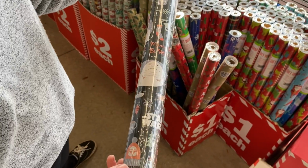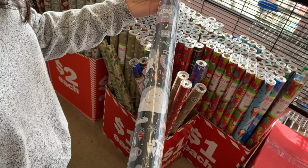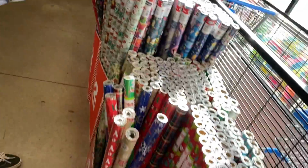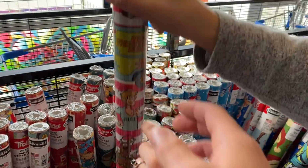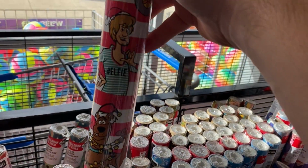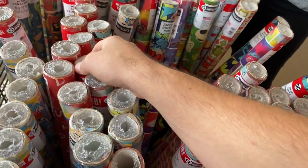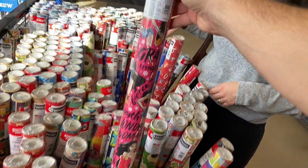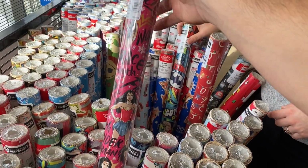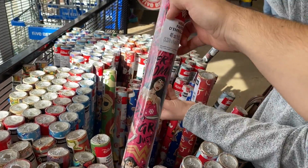The snowman. Okay. Wait, what? Elfie? Wait, what is that? Like Elfie? Stop, the lighting is really bad. I'm gonna have to do this side. Kind of cool. Jack Skellington. Oh, fierce. Fierce, strength, grace. Wonder Woman is very.